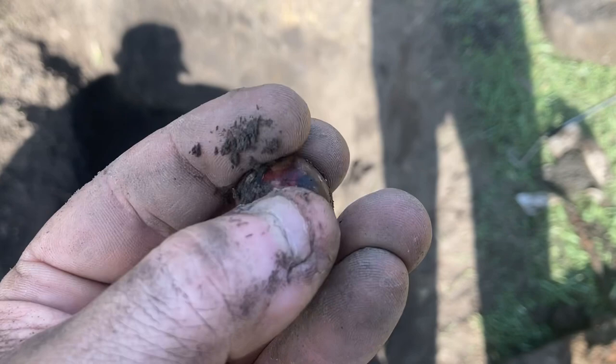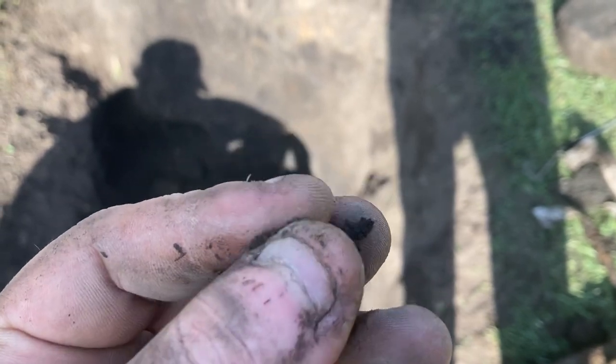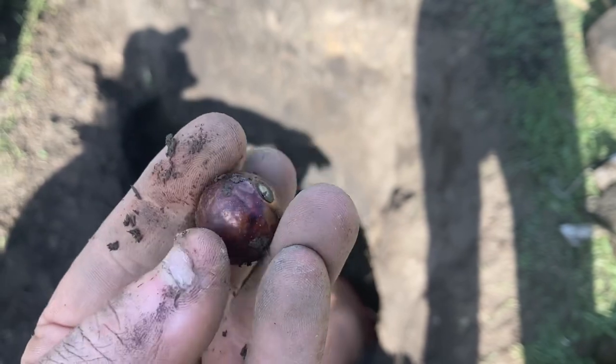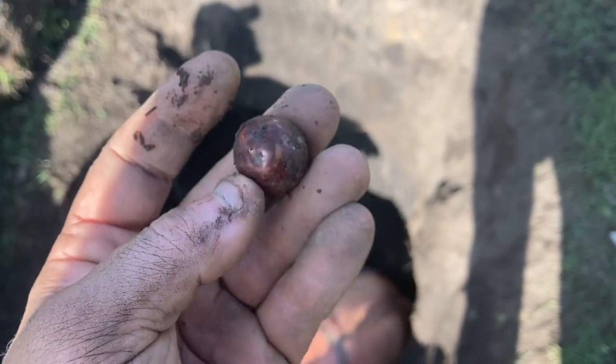Check that out, guys. Let me get in the shade here so you can actually see what's up. There we go. Look at that beauty. Big old shooter Bennington marble, around 1890s. It's almost like a red glaze on this one. Real pretty, real good condition. Heck yeah. See if anything else cool comes out, guys.